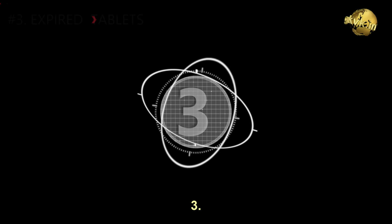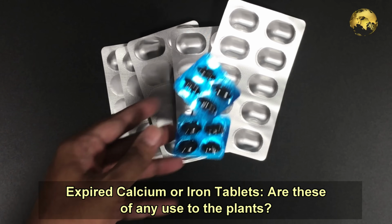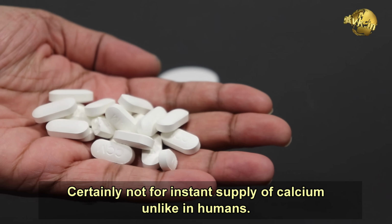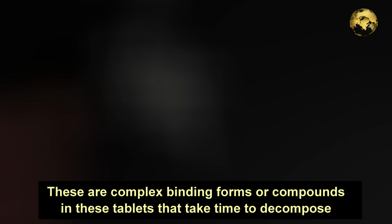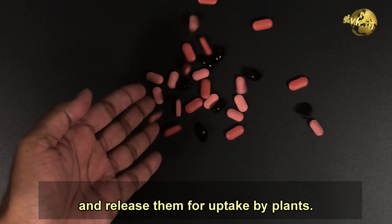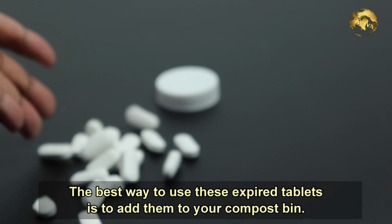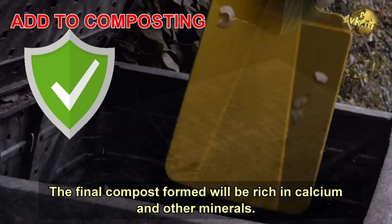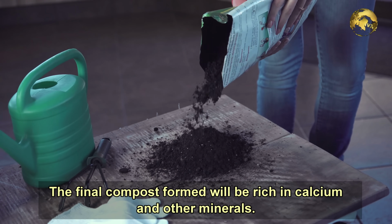On number 3, expired calcium or even iron tablets. Are these of any use to the plants? Certainly not for instant supply of calcium, unlike in humans. There are complex binding forms or compounds in these tablets that take a lot of time to decompose and release them for uptake by the plants. The best way to use these expired tablets is to add them to the compost bin. The final compost formed will be rich in calcium and other minerals like iron.